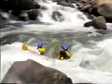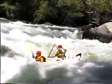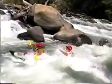And here's the first of the duckies coming through. And these guys are going to punch right through that top hole and they're going to spin them around on this one. And it looks like they're going to make it. And here comes crew number 2 on our duckies. And it looks like they're going to get a little bit sideways. And they're going to skirt that hole and they're going to skirt that hole as well. A clean run.